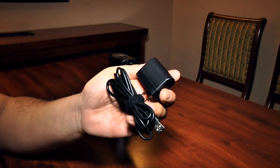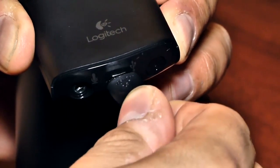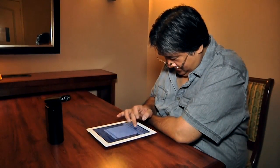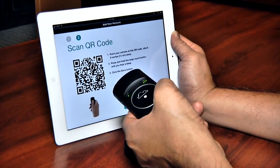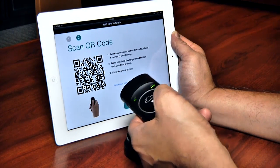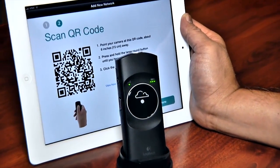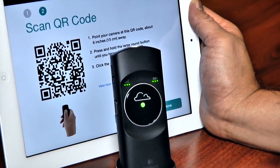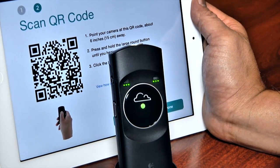Using the Broadcaster is simple. I charged the unit with the included power adapter and USB cable in about 2 hours. Setup was a matter of loading the client on a compatible device that is connected to your Wi-Fi network of choice. The application will generate a QR code that the Broadcaster uses to add the wireless network's SSID and encryption password. Once the Wi-Fi indicator light turns solid and the broadcast button glows green, your Broadcaster is connected.